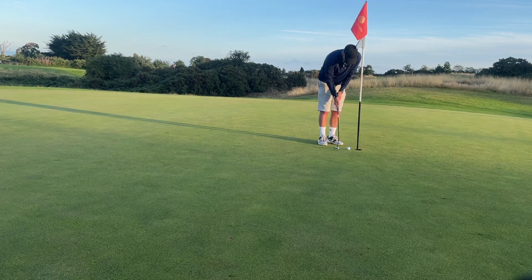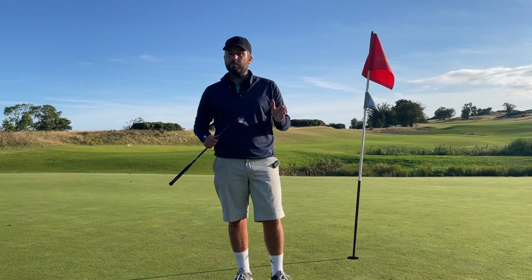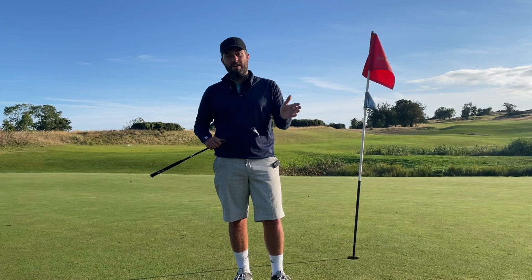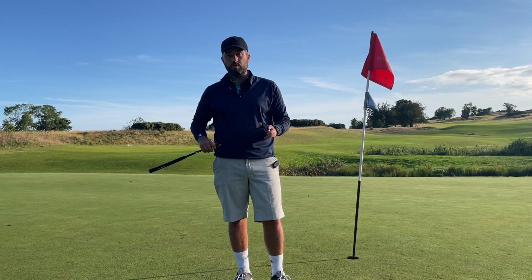I've been looking at putters and I do really want to go back to a blade putter. So I'm genuinely considering having 2 putters in my bag, a mallet style putter for anything outside 10 feet and then a blade style putter for inside 10 feet. I do honestly think that takes strokes off my game.